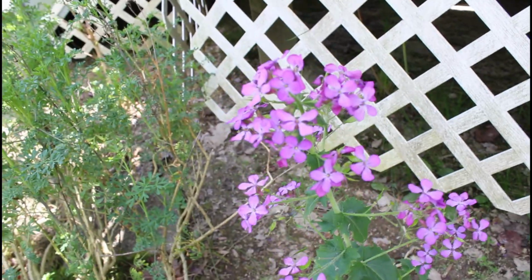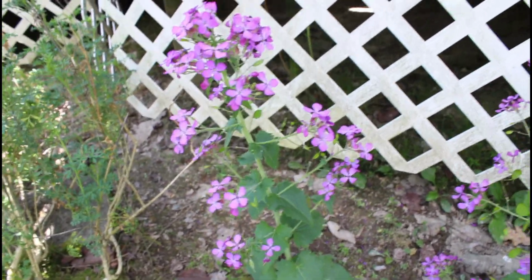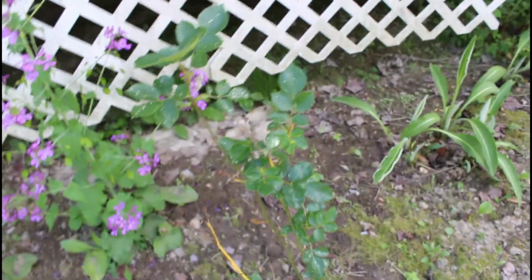But look at how pretty the flowers are. That's so cute. And it blooms really early in the year too. So it's a really nice little plant. So yeah, I'm very excited by that one.